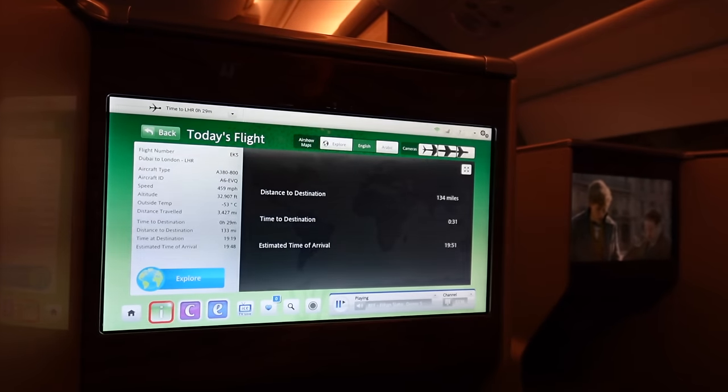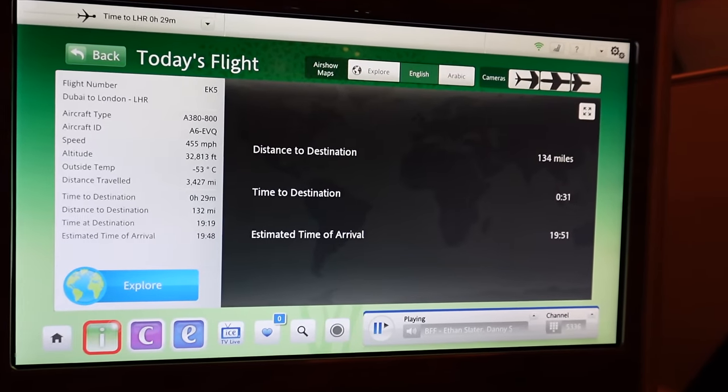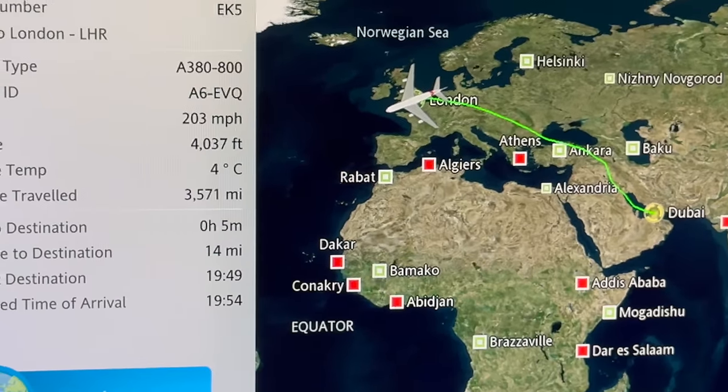We've got about half an hour to go now until we land, and I'm looking forward to it. By the time we land in London, hopefully it should be around 7:50 p.m. So it is evening time, it's going to be dark, it's going to be cold, it's going to be so strange after like 2 weeks in Dubai in the heat, but I'm excited. The weather forecast in London is a temperature of 8 degrees Celsius with scattered clouds in the area.